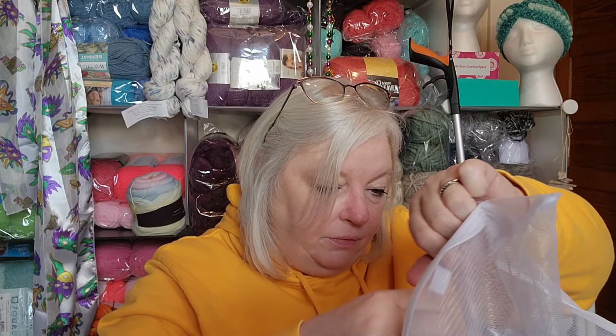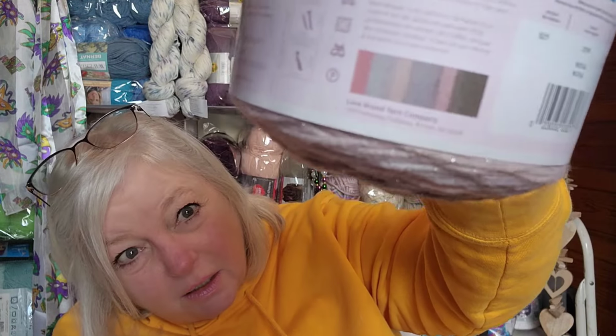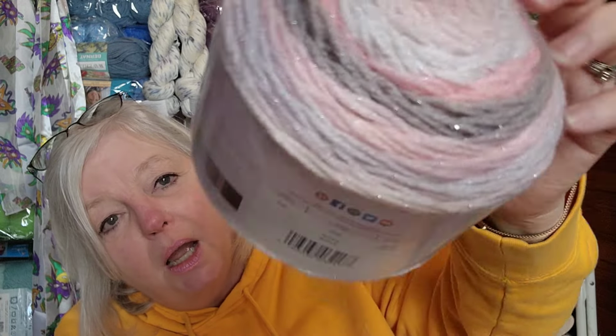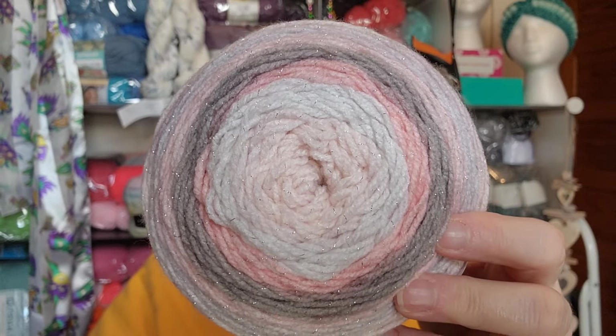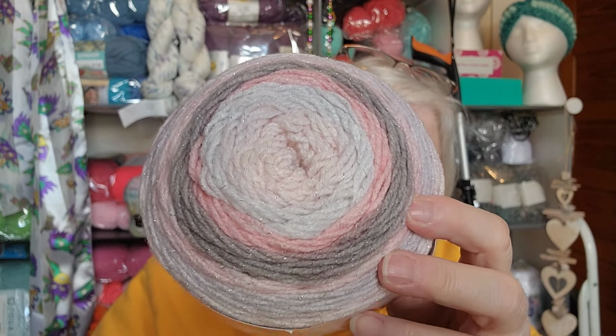So I have 4 of these sparkle mandalas, and I didn't tell you, they're 3.5 ounces, 100 grams, 328 yards, 300 meters, 3 weight. This does give you what it colors up to, and isn't that a beautiful colorway? When I unbagged it, the lighting in here was terrible and you couldn't see the color, but this is Nova, and it's showing pretty true to color because the sunlight is shining in on it. You can see a little bit of the sparkle in there. Isn't it just gorgeous? Totally love this yarn.